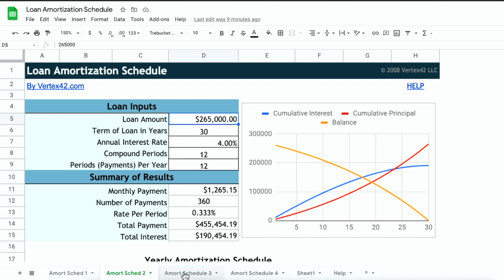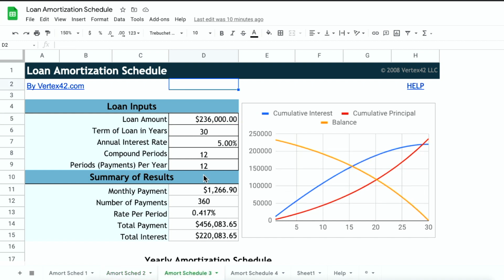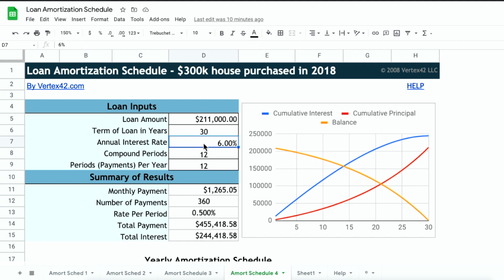Let's jump up one. Let's look at 5%. 5% a couple years ago would have been a bargain. Let's check this out. $236,000 loan amount would equal about a $1,267 payment, within a couple dollars of the last one. And finally, if you look at the amortization schedule for 6%, I'm not thinking we're going to hit 6% interest rates anytime soon, but I wanted to give you a crazy example because when I first bought a house, 6% would have been an insane bargain. That would yield you a $211,000 loan amount. Sorry, I keep saying house, but it's loan amount.